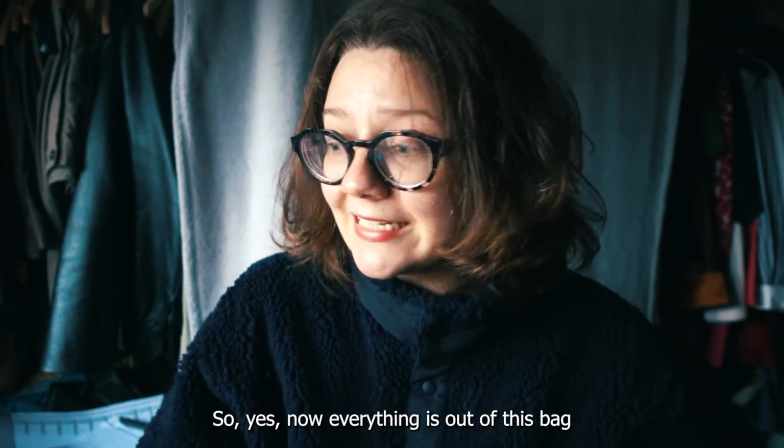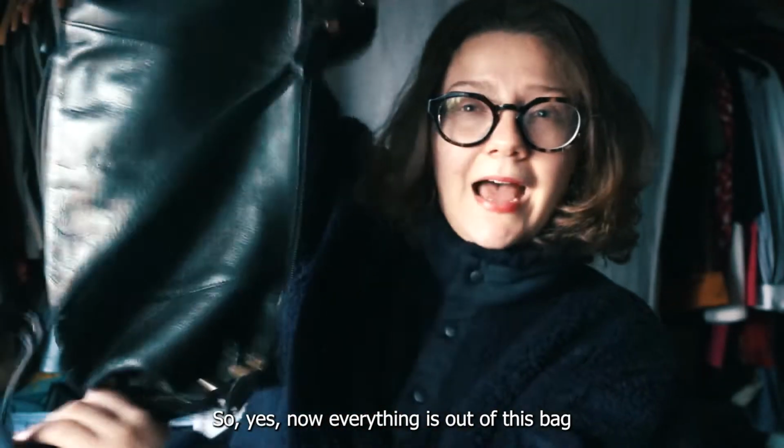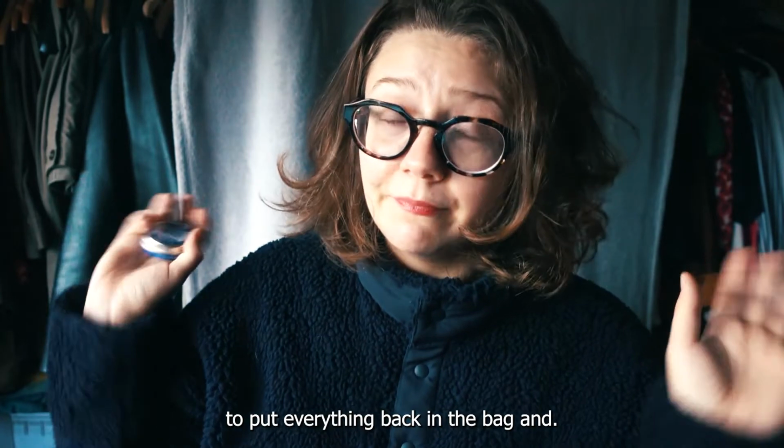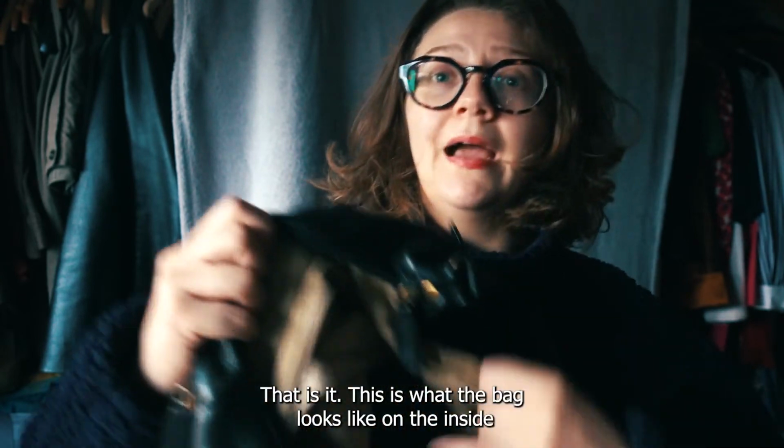So, yes, now everything is out of this bag. And it is on my desk, so I'm going to have to put everything back in the bag. And that is it. This is what the bag looks like on the inside.